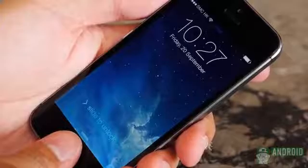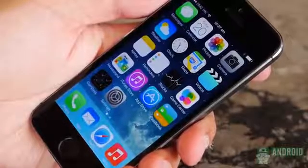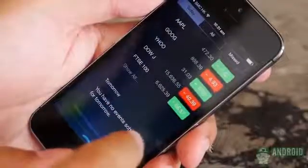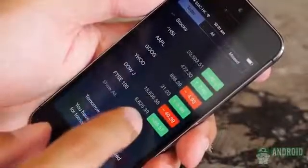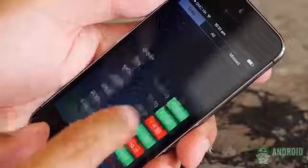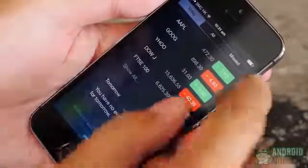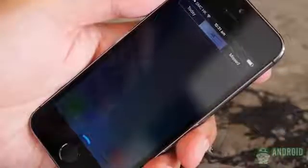Finally, in software, the 5S brings an all-new looking iOS iteration with a flatter interface that includes translucent effects. It's overall more vibrant and much nicer to look at, especially considering how the operating system has started to show its age. It does also bring additions of the Control Center and the updated Notification Center, but overall, the general experience is still the same.